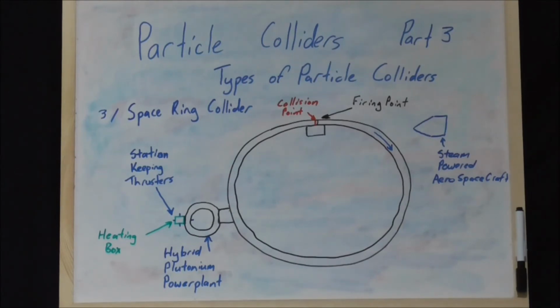So we've got our Space Ring Collider, and you could use that for research into new isotopes in space, which means there'd be more space on Earth. And it would be self-sustaining in that configuration. You get all your electricity from the hybrid plutonium power plant, which also doubles as propulsion, just for station keeping.